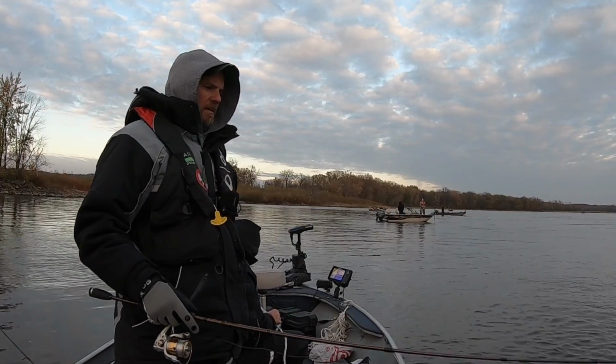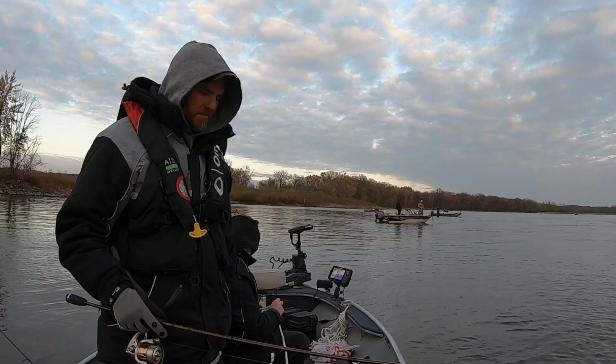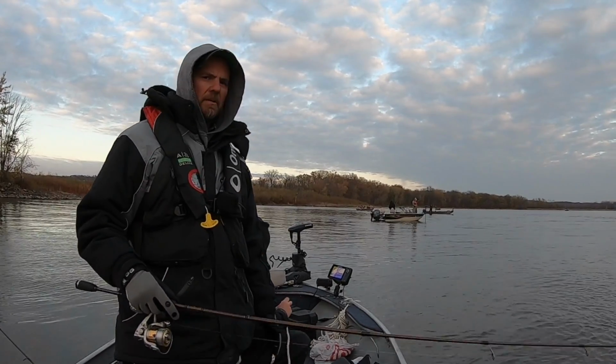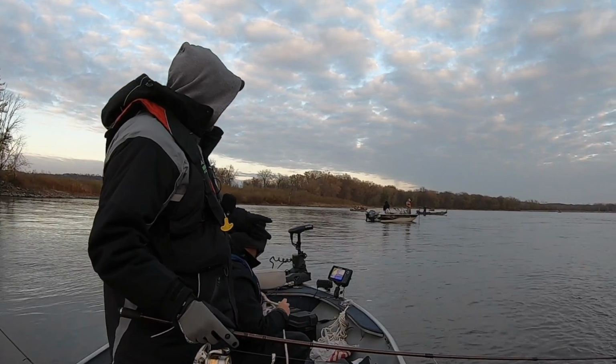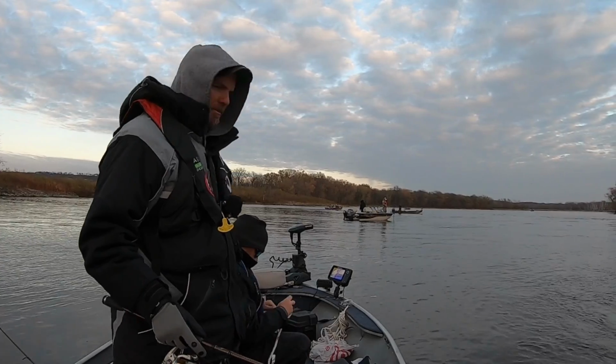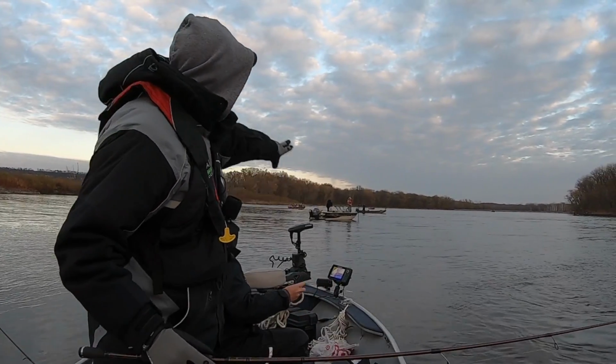As is typical whenever Pete and I go fishing, there's always something that goes wrong. This is standard for us. And so the spot lock, for some odd reason, isn't working on his trolling motor. So we're trying to anchor right now.